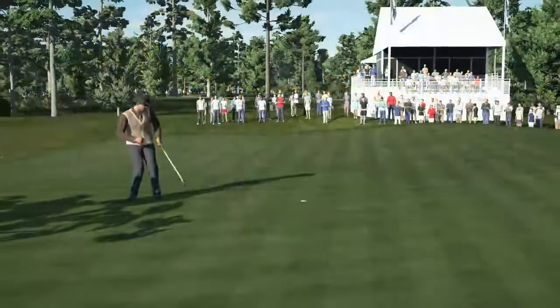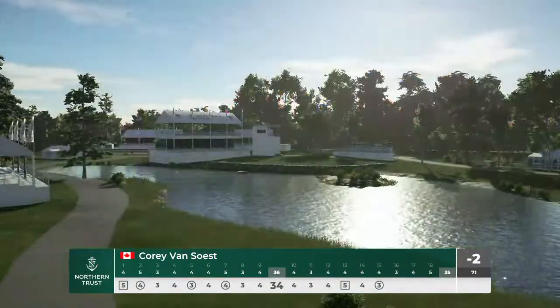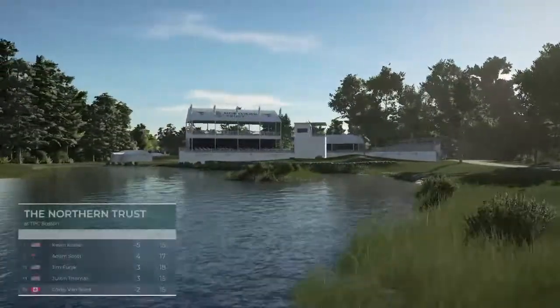And with that, that's their fourth birdie. And just a few holes remaining. Let's see what they can produce. Now three strokes back after that hole. Managing to chase down the leaders, closing that gap.